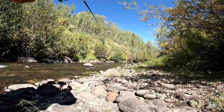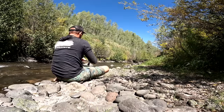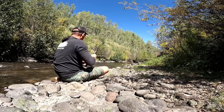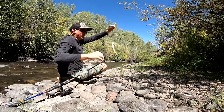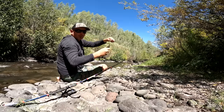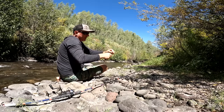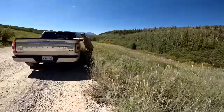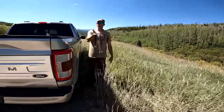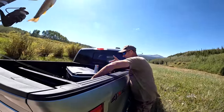Got him. Got him. Oh yeah, we got dinner tonight. Now this might not look like much, but it's packed full of flavor, protein, and just straight up wildness. Hopefully Trevor's got a couple. He's upstream. Sam actually had to go visit his girlfriend in Steamboat, so it's just us. What'd you get? Two rainbows. Dang, you whooped me. Sometimes we got enough to eat.